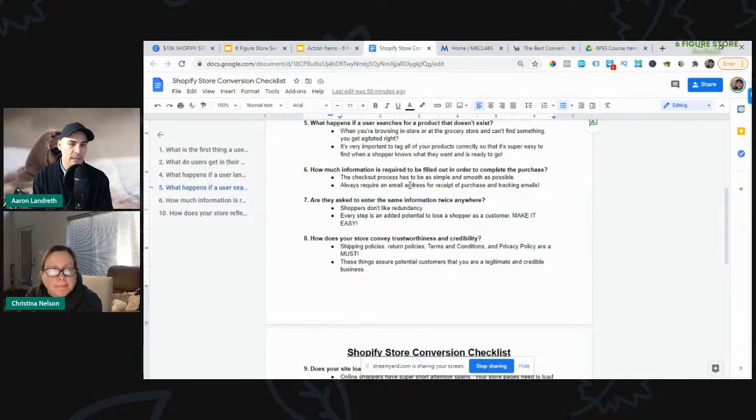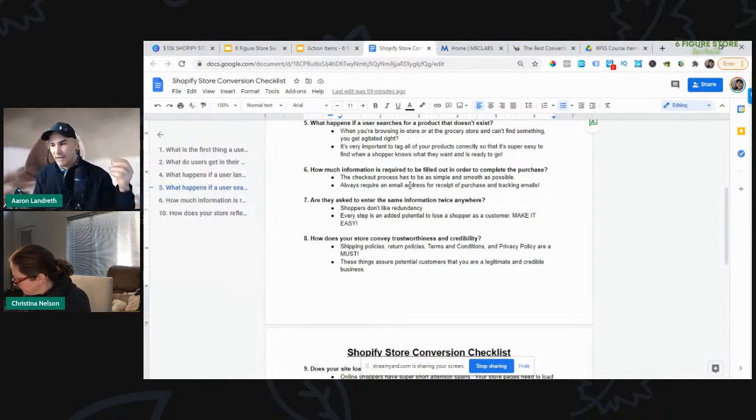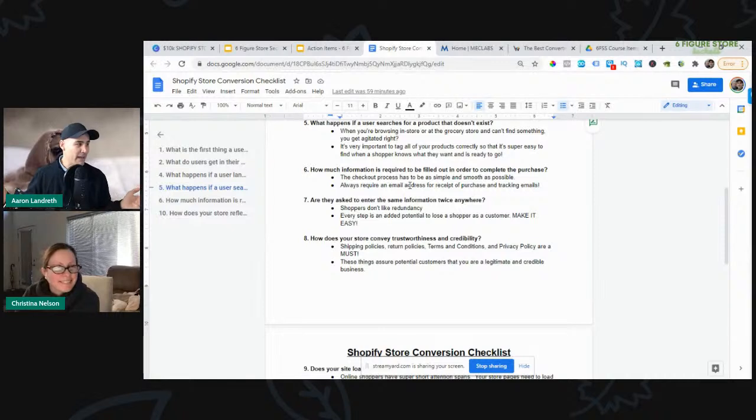Yeah, absolutely. How much information is required to be filled out in order to complete a purchase? This is a big one. And on the marketing side, we think of the word friction. We want the customer to have as smooth a process as possible, with as little friction as possible. Everybody is so distracted in their world. We've got phone calls coming in, text messages, Facebook messages and WhatsApp messages, and then the TV's on and the kids are running around, et cetera, et cetera. That's just my own life.